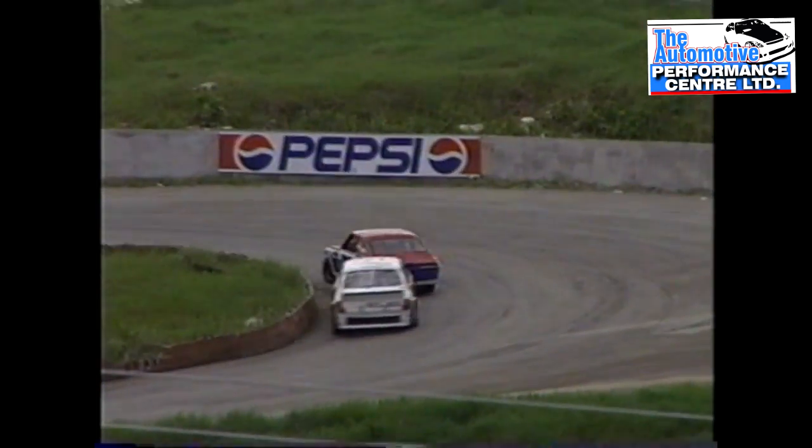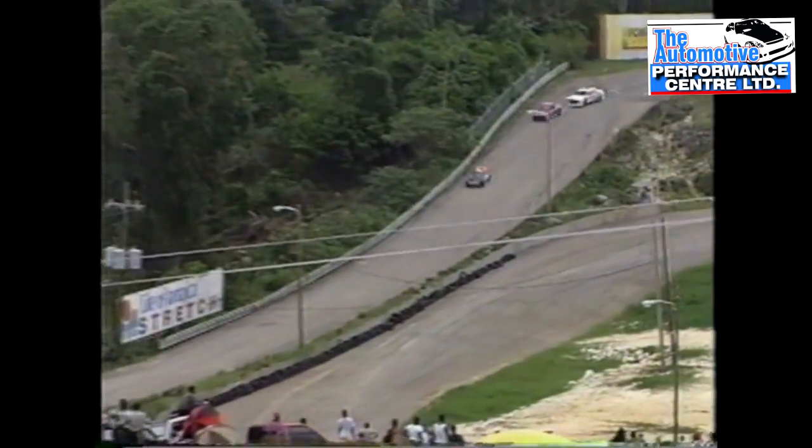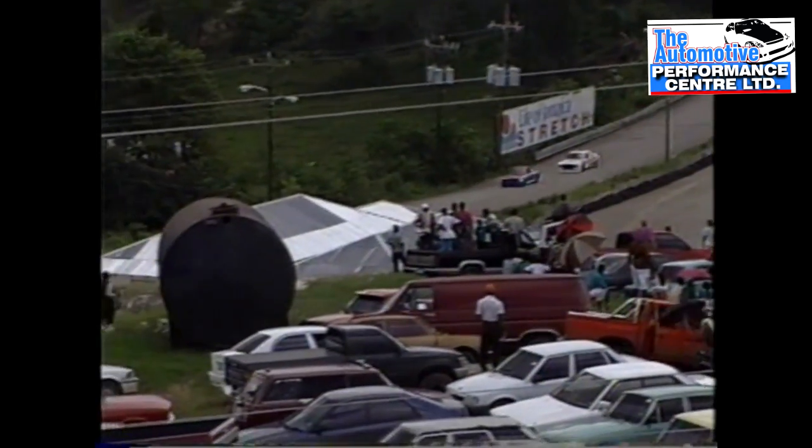There he goes on the outside as he braked hard, trying to outbrake Somerville. That was in the Toyota turn. My word, all over Somerville. Steven Sigani there, right in the back pocket of Somerville, but unable to go by him that time around. Through Formula Shell, Peter Ray, David Somerville, and Steven Sigani, and we have a race on our hands.